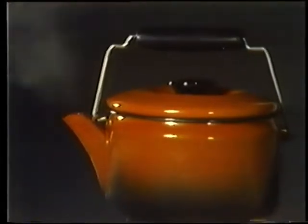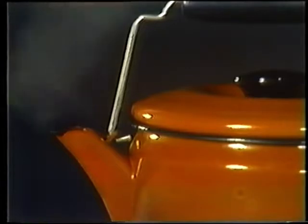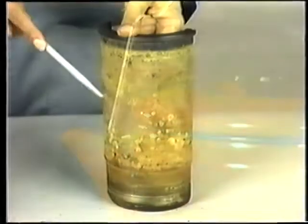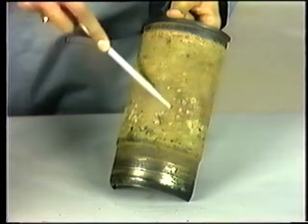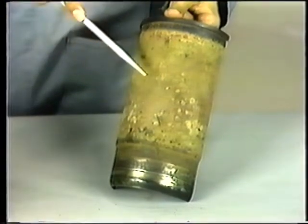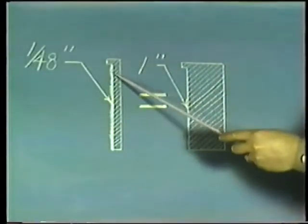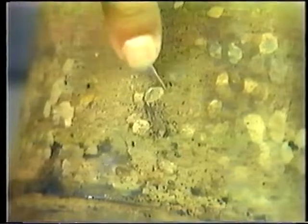Mineral deposits occur when water with any mineral content comes in contact with hot metal. Water boiled in a tea kettle is a good example of this chemical reaction. This scale or deposit builds up on the metal and creates an insulation barrier that prevents heat from moving rapidly through the metal into the coolant. In fact, 1/48 of an inch of mineral buildup equals the same insulation characteristics as an additional inch of cast iron. The buildup on this liner equals 1.5 inches of cast iron.